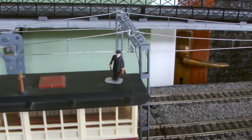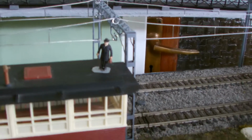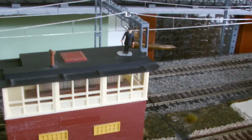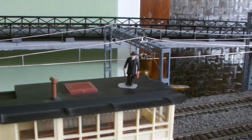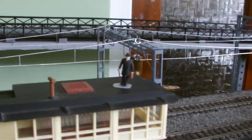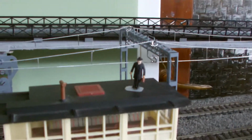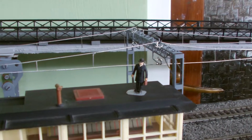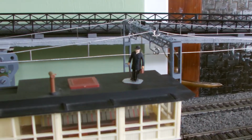Well, here we see Charles Collett feeling a bit adventurous. He's climbed up onto the roof of the signal box there. Well, Charles Collett was the chief mechanical engineer of the Great Western Railway from 1922 to 1941. And he followed on from Churchward.